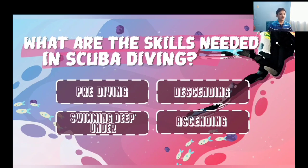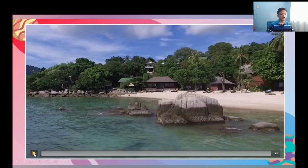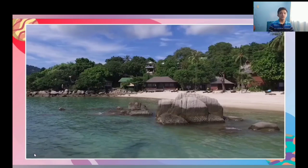Going back to the other skills needed, we are moving on with the descending, or the sinking part, where we are going to achieve neutral buoyancy. First, again, let us watch the video on how to do proper 5-point descent.